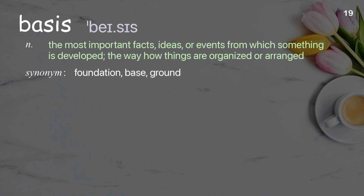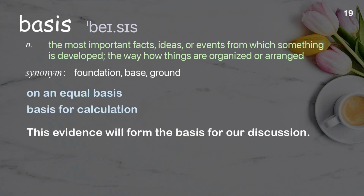Basis. The most important facts, ideas, or events from which something is developed, the way how things are organized or arranged. Examples: On an equal basis, basis for calculation. This evidence will form the basis for our discussion.